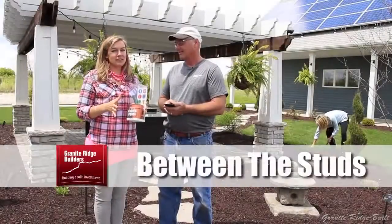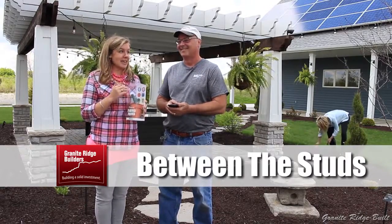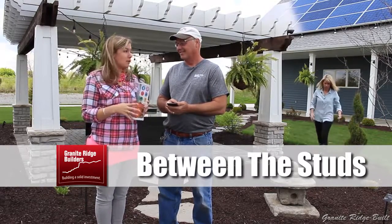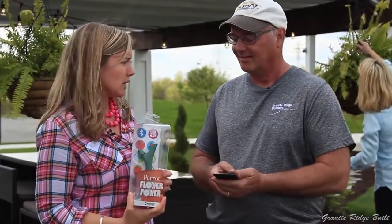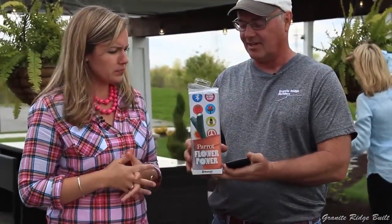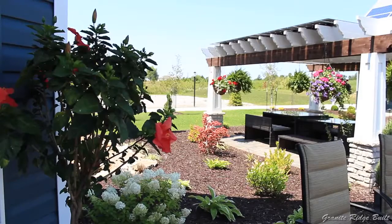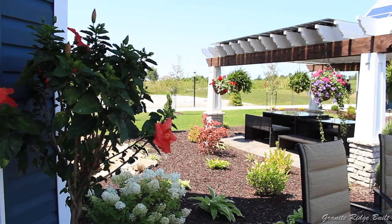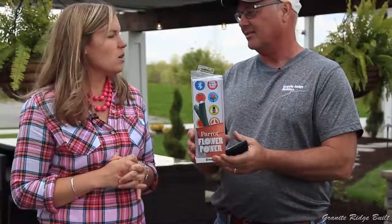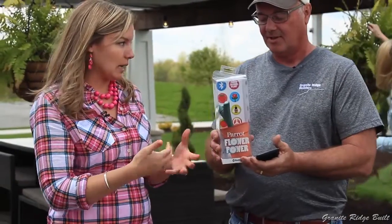Okay, Matt, I am embarrassed to say my grandma's amazing green thumb was not passed down to me. I think I can kill just about anything. So Luke sent me this Flower Power. How is this supposed to help me? Okay, well, you can connect this to an app on your phone, and basically this will send you alerts on how much sunlight your plant's getting, water, fertilizer, temperature of the plant. I think there's like 6,000 plants. Wow, so this takes the whole guesswork out of what I'm supposed to do to take care of my plant.